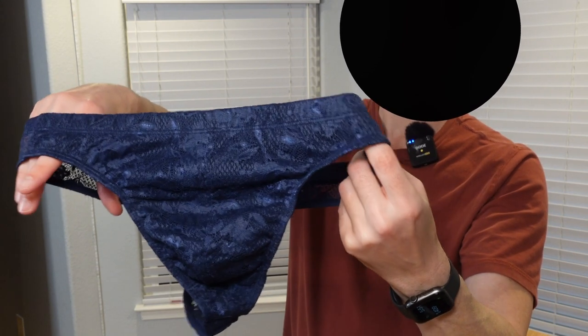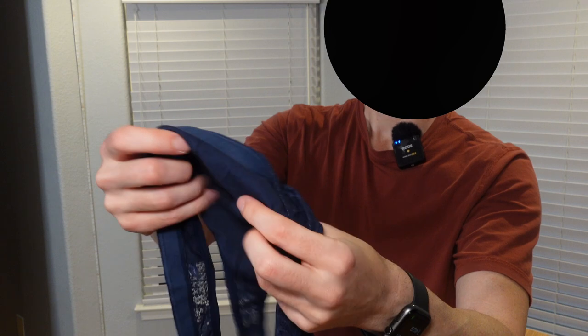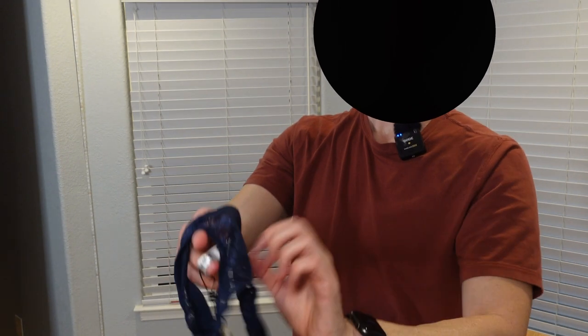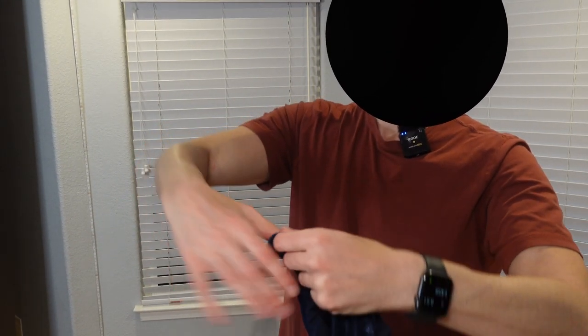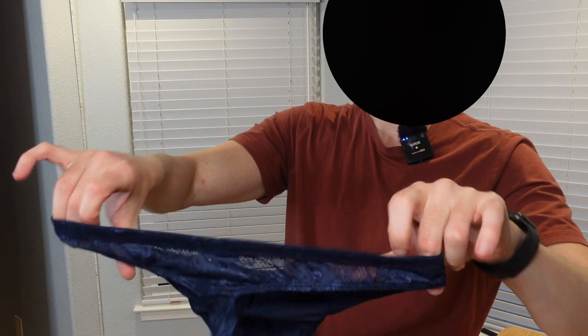So, dark blue, navy blue, lace, but not see-through up front. It's not sheer at all. It is lined, and it's very thick here. Like I said, it has weight to it. And on the back, it's a traditional T back. And that part is see-through, but you're not seeing a whole lot. That's your backside.